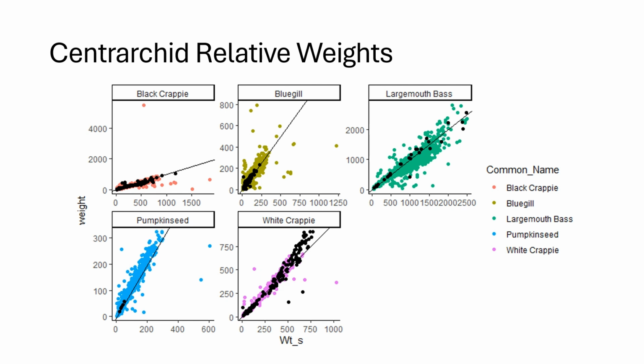Okay, I want to talk about the relative weights of the centrarchid species. We look at this every year. We haven't really expanded to other species much yet. For the most part, the fish at Emiquon are doing pretty well. Relative weight is pretty consistent. The black points here are last year's data, and all the rest of the points are all the previous years' data. Pumpkin seeds are smaller, though not for their size. We just have smaller pumpkin seeds than what we used to have.